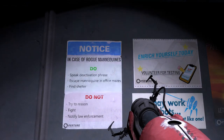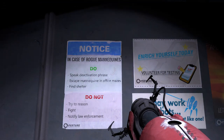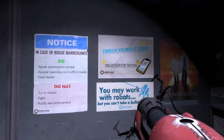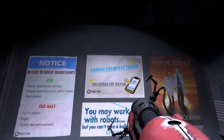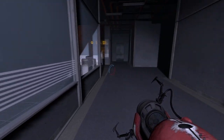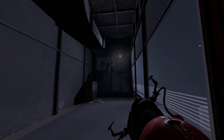In case of rogue mannequins, uh-oh. Do speak deactivation phrase, escape mannequin in office mazes, find shelter. Do not try to reason, fight, notify law enforcement. Uh-oh. You may work with robots, but you can't take a bullet like one. I mean, I've taken a few bullets in my day. No hands, only handles. What's wrong with you? Sterling, where are you?